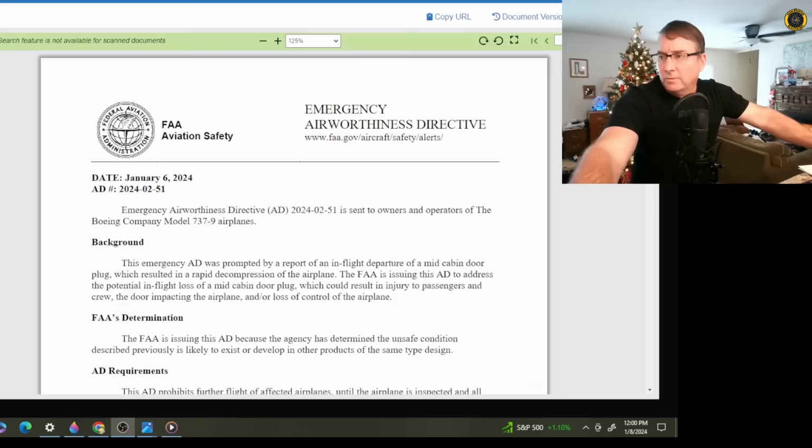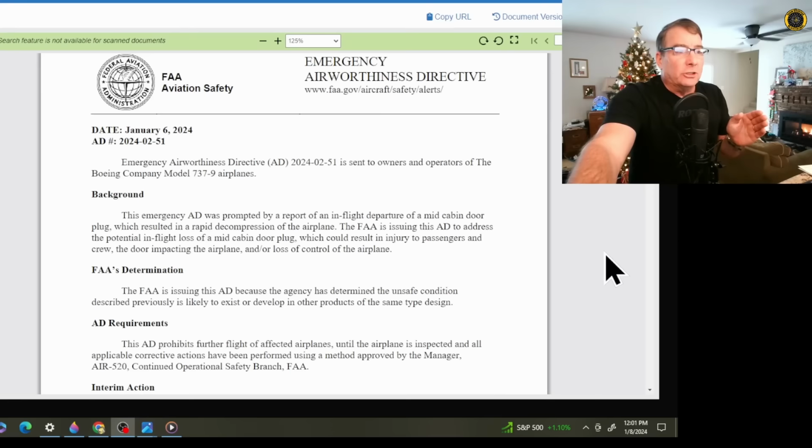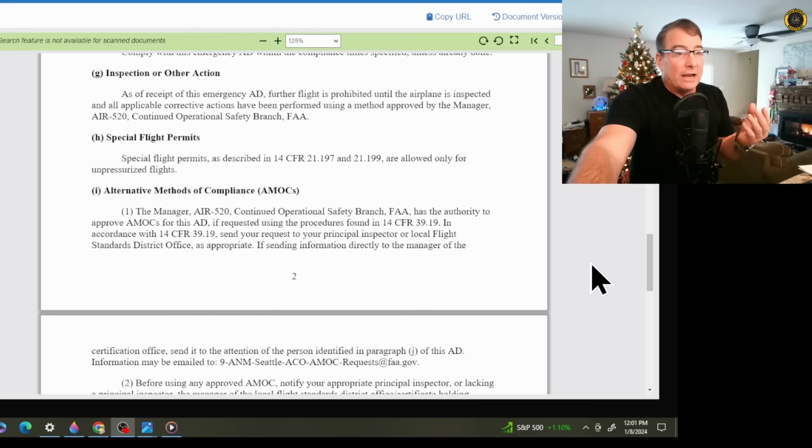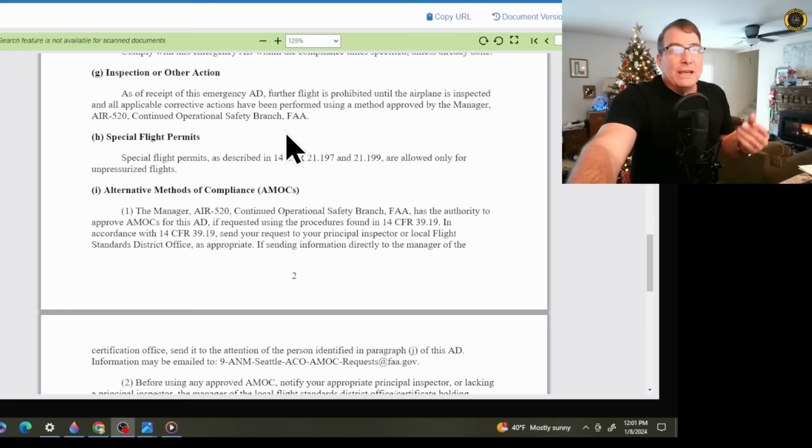As a result of the Alaska Airlines missing door plug situation, the FAA has issued an emergency airworthiness directive, effectively grounding the affected airplanes that have this style of door plug system in place until they are completely inspected. However, upon review of this directive, as an A&P mechanic, I can't see exactly what specific actions technicians are supposed to do in order to comply. It just says to check with the manager AIR 520 of the FAA to figure out an approved method to comply with this emergency airworthiness directive.